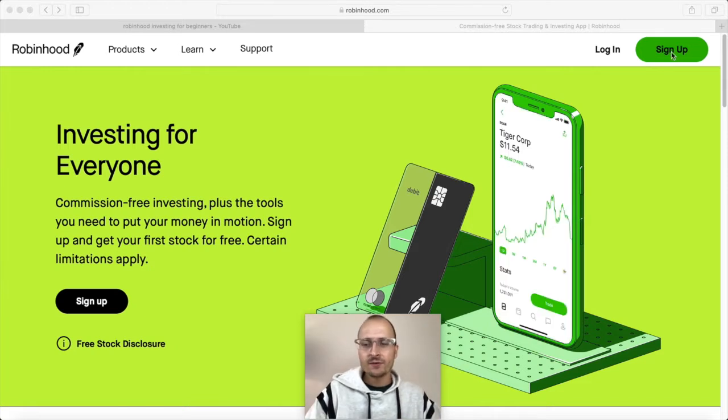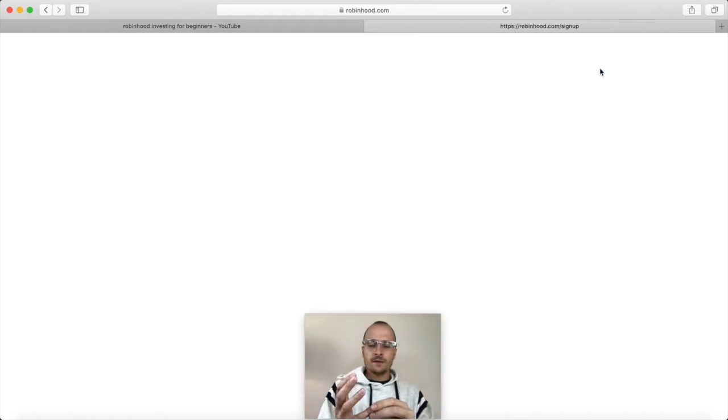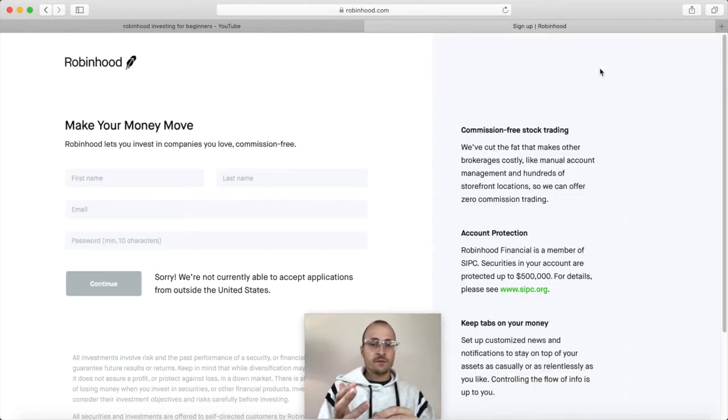So you go here, you go to sign up, and you're going to provide your first name, last name, email address, and password. Now you can see I'm currently not in the United States. I'm also not using any proxies, so I can't really continue here. I'm currently in Lisbon, Portugal. So you just fill this out, you click on continue. You will be asked to provide your social security number. I think you also have to go ahead and add your address.